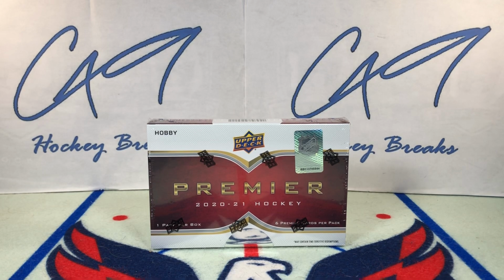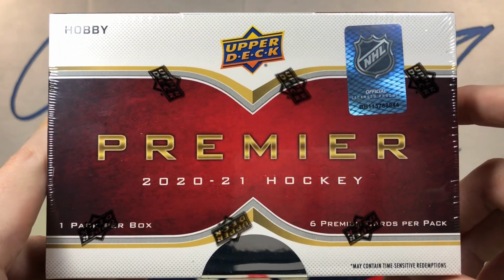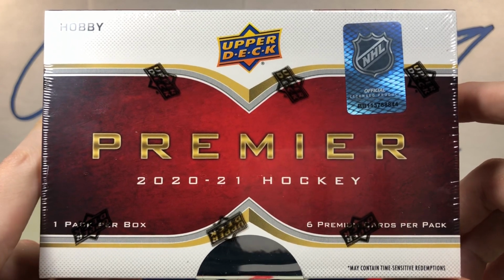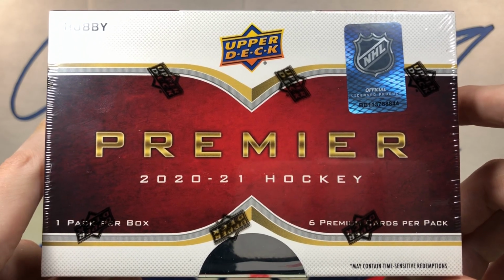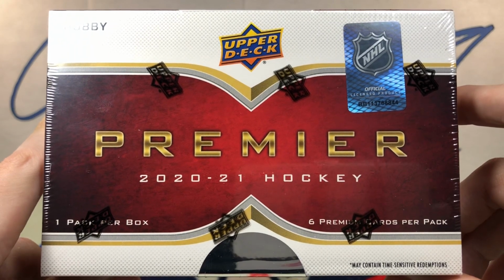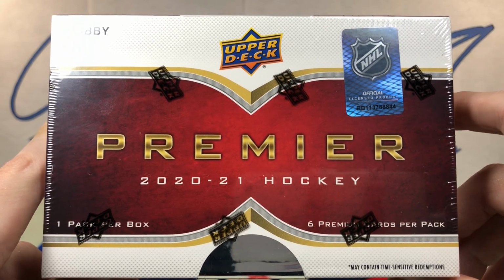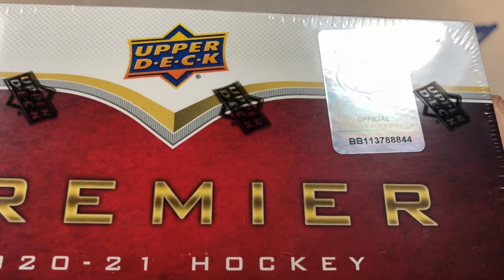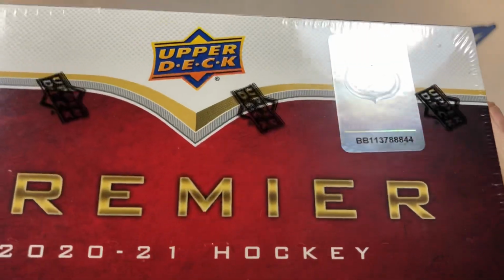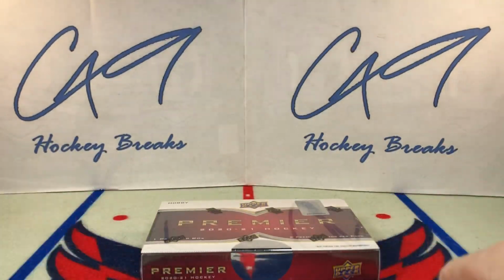Welcome to c49 Hockey Breaks box break number 410, and today we are less than 12 hours till Christmas, so we are going big here as we've got a box of 2021 Premier. I believe this is our fourth box of 2021 Premier here on the channel. We are going to have an upload tomorrow on Christmas Day, and then probably a couple on Boxing Day, but here today, Christmas Eve, 2021 Premier, we've got box number 844. Let's get into it.